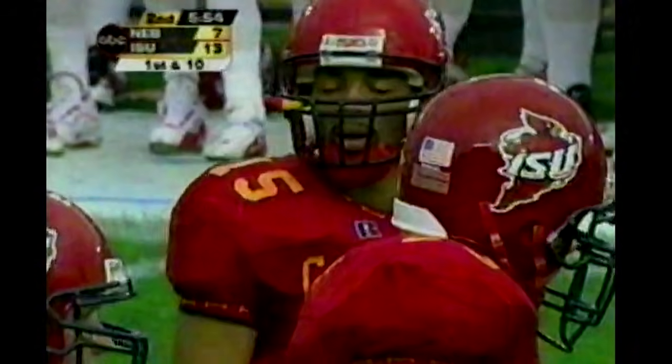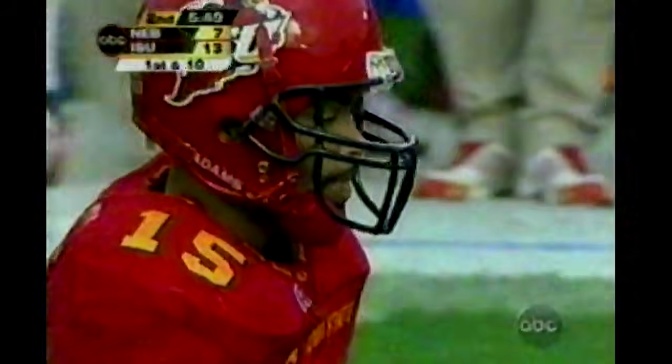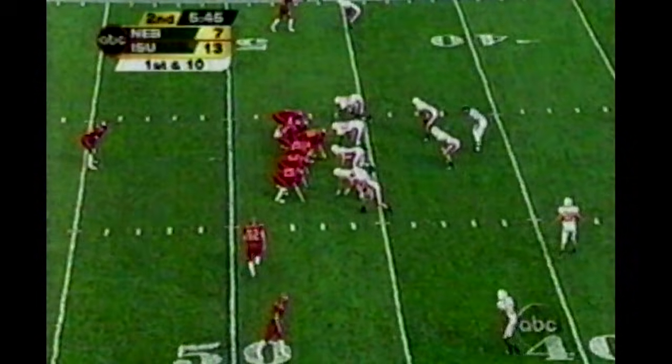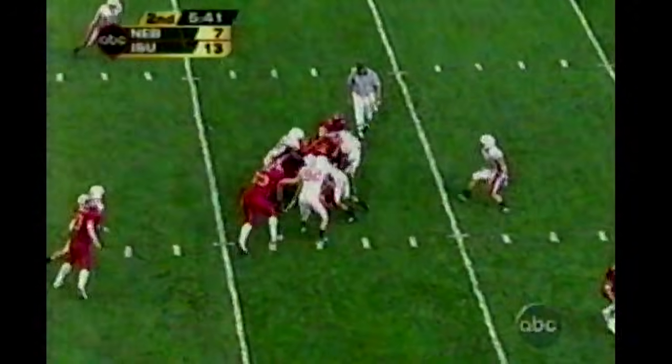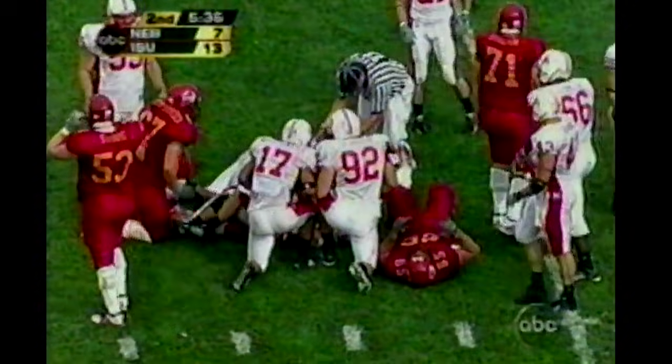Here it is, first down now for the Cyclones. They are into Nebraska territory, moving the ball again. They have not shown the same formation twice in a row in this game yet. Rutland again. To the 41. Let's check in on the Gators and Kentucky.